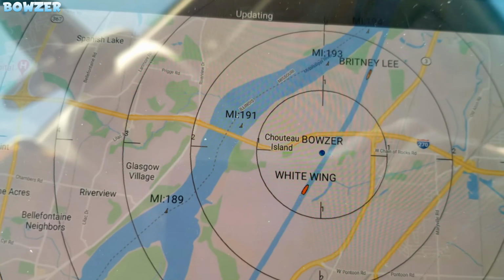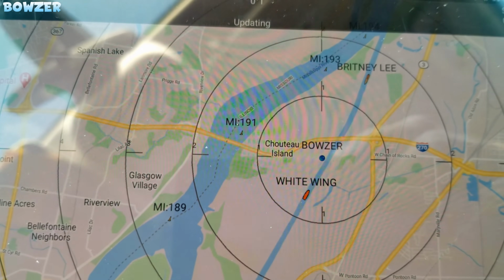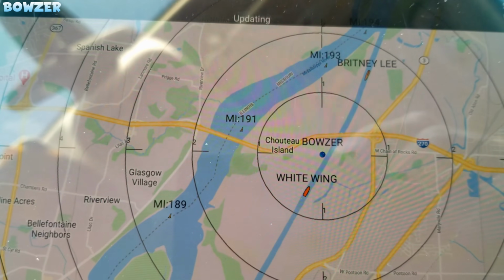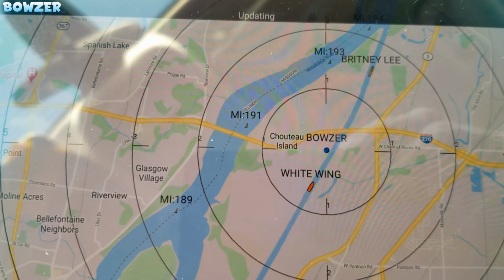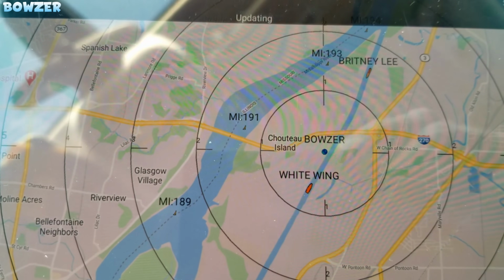Okay, at the Chain of Rocks Canal, I got the White Wing northbound. Haven't seen that one before. It's a light boat. And anyway, we get this thing on the road here.